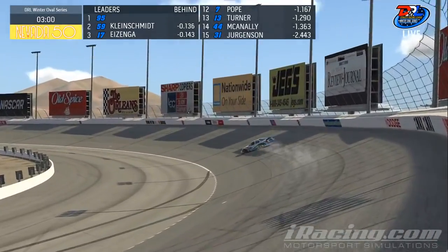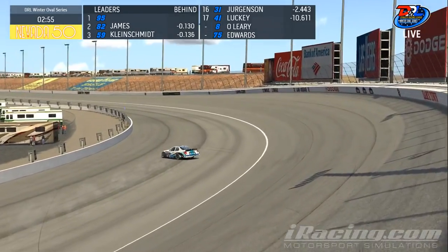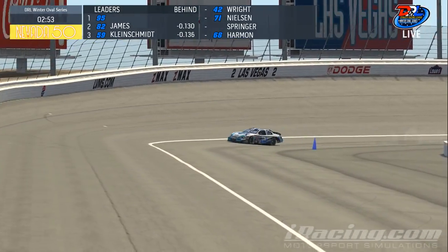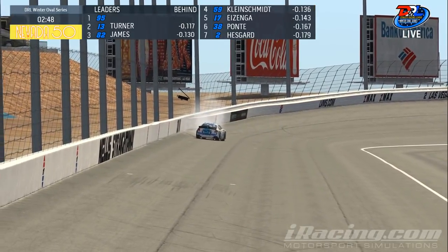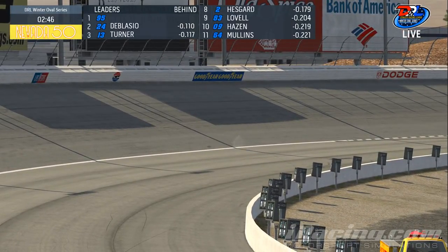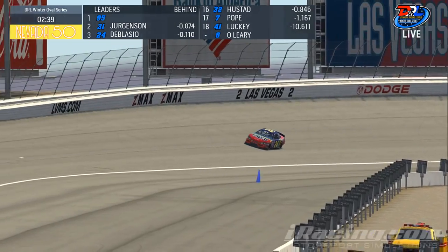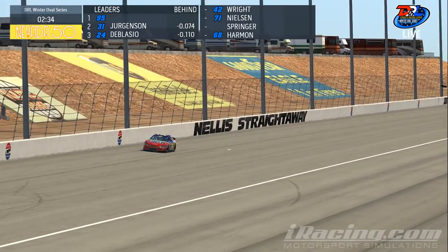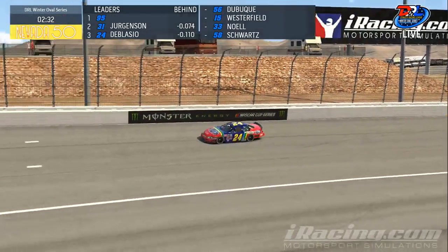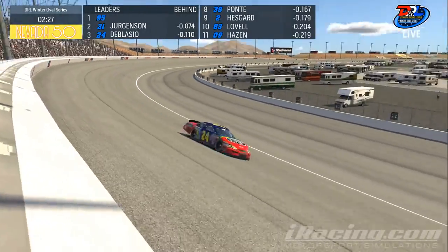Yeah, and the same will go for Michigan as well. You're going to really have to do a lot of drafting at Michigan. And if you can't keep up and have a partner, Michigan is almost, I want to say, like a Dega or Daytona when it comes to these K&N cars. Yeah, it is pretty similar, just with the amount of speed that they carry. And these K&N cars have proven this so far in this Winter Oval Series and in our Pro Series as well. They hold up very well.